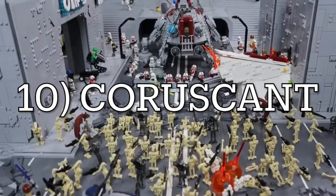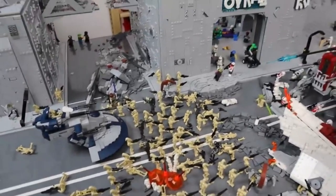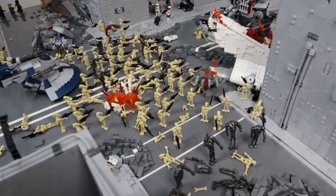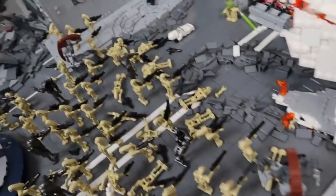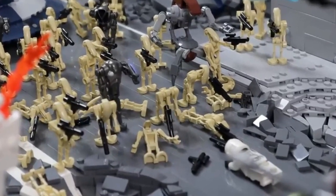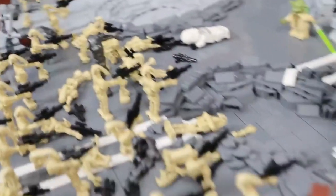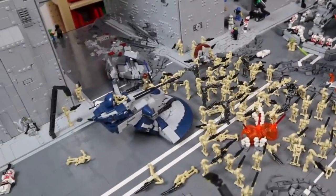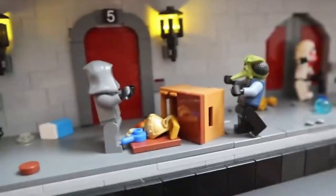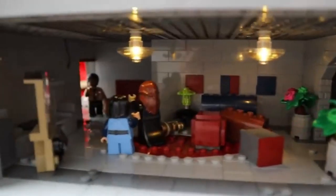Okay, so starting off at 10th place we have Coconut Brick Studios' Battle of Coruscant. Now to me this battle looks as though it's based off of the 2004 Clone Wars cartoon series, which features a massive droid army going up against the clone army among the streets of Coruscant, and it looks absolutely phenomenal. The scale here is off the charts, the detail is fantastic, you got ships blowing up all over the place, but my personal favourite detail about this MOC is that he even made LEGO apartments for the citizens of Coruscant to live in, and it looks fantastic. So yeah, it's a fantastic MOC.